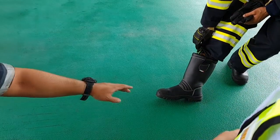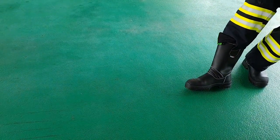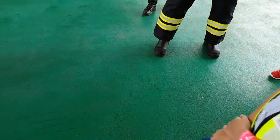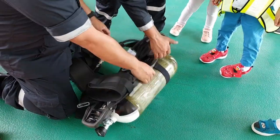These are the fire boots. It's very expensive and very fireproof. It's designed to go into fire. Okay. Leather? Yep. It's synthetic leather. It's fire retardant, 100%. I bet they're hot. Very hot. And very heavy. 9 kg. Yeah. Wow, so this is 9 kg. It's a breathing apparatus.